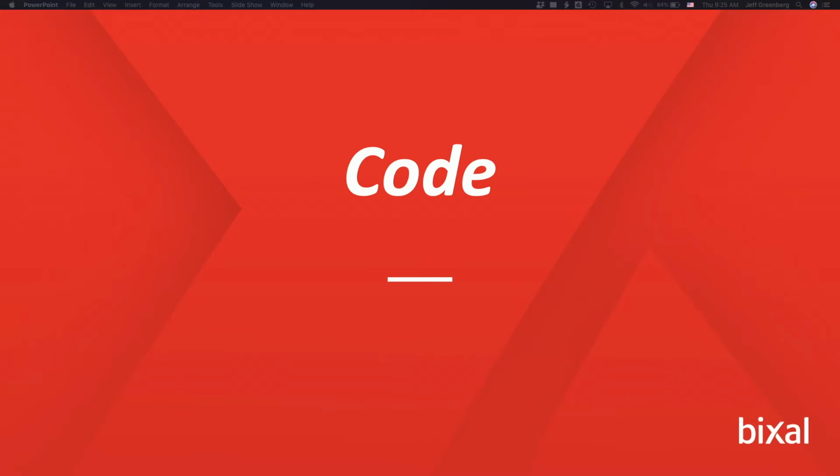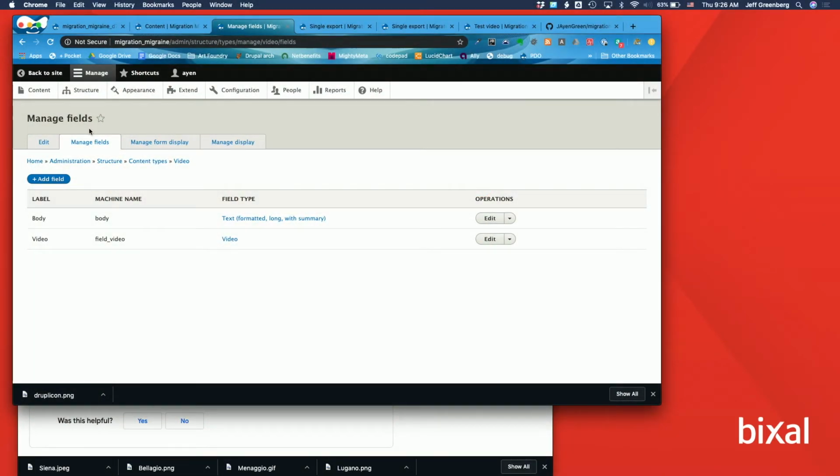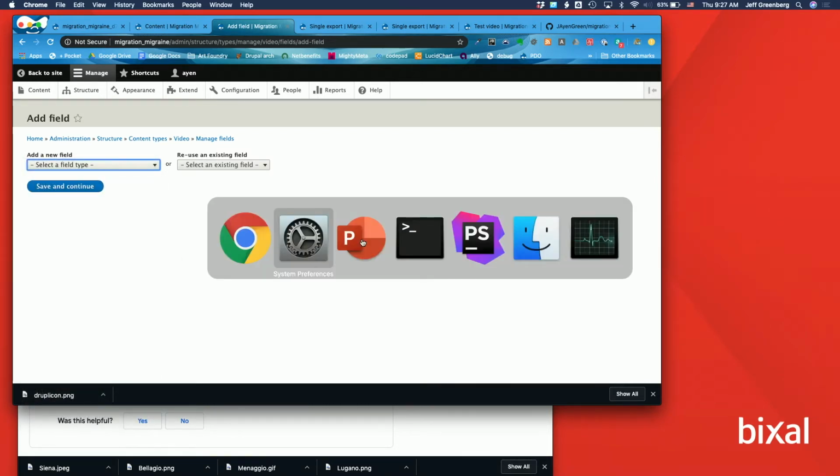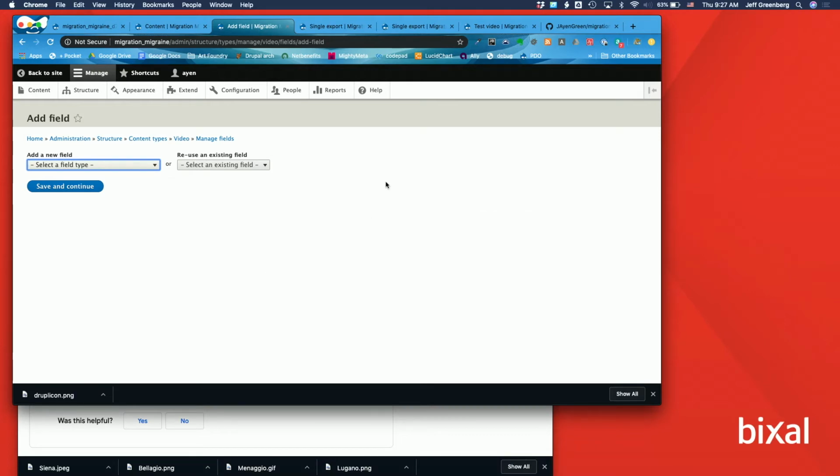Let me go back into the content. In the video content type, we have the video field. If I were to say that I wanted to add a field, even though I have it, I'll just show you. You can see here the video type, and that's the one we created with the plugin. Okay, so the demo.